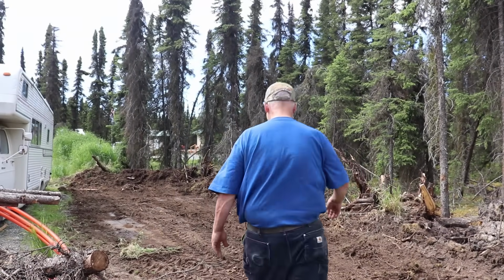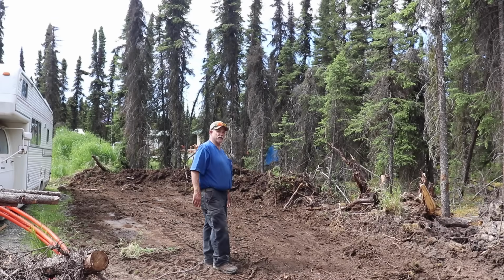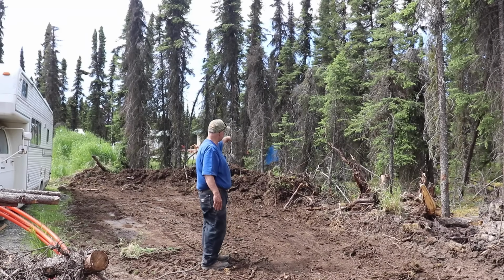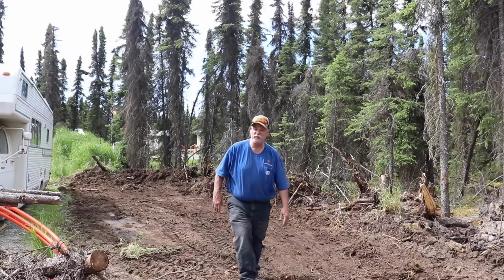Over here, this is still kind of sloppy, but I kind of want to do an outdoor kitchen here. It's off into the trees a bit. My property line's just over where the orange flag is kind of flipping in the background there. I don't know if you can see it or not. It'll be a nice little area for, you know, covered barbecue, that kind of stuff. Maybe a fire pit.